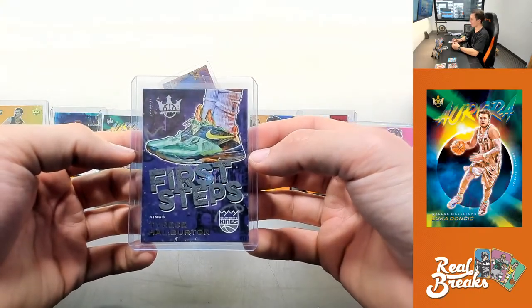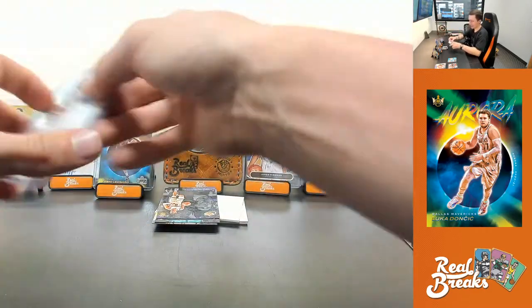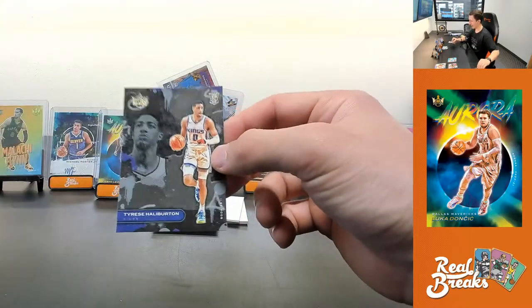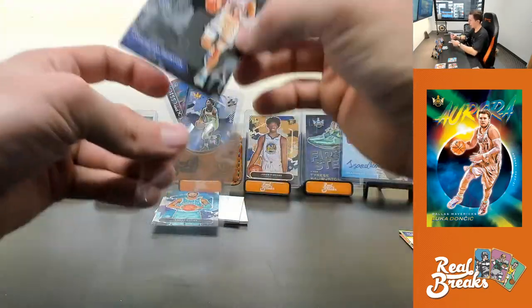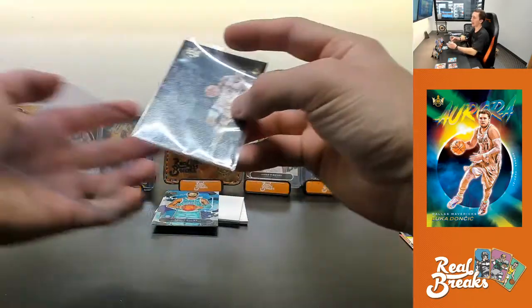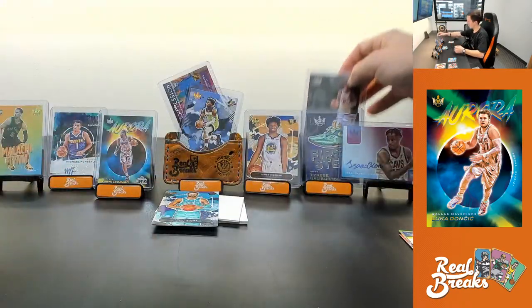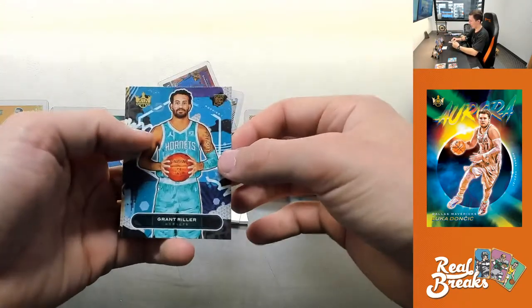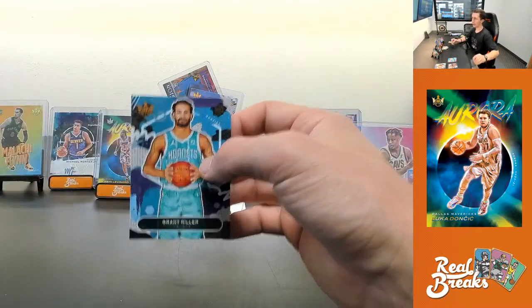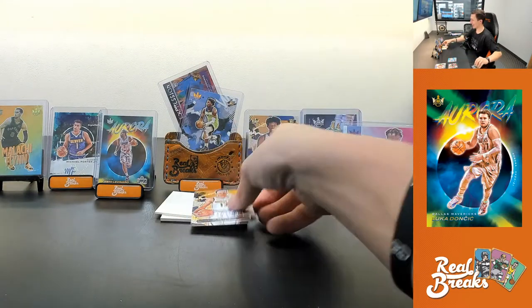Going to the Kings and Rob. Let's see, we're going to knock Theo Maledon. I got to throw that card up on the showcase. And, ooh, right behind it, Tyrese Halliburton, rookie level 2. That's nice. Kings back-to-back to Rob. I'm digging it. Then we've got Grant Riller, rookies 1, and RJ Hampton, rookies 1. And that is going to wrap up our break. I love it, Mike. Nice hit there.